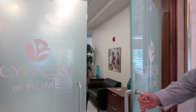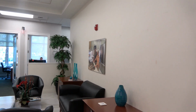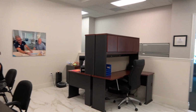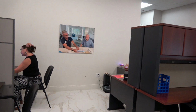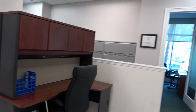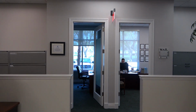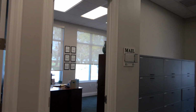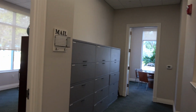Yeah. Right. So we're back here in the main entrance of the CRG building, and if we go to the right, we'll be in the Cypress at Home administrative office space. And what is Cypress at Home? So Cypress at Home is a comprehensive suite of services designed to help people age comfortably inside of the comfort of their home, whether their home is at Cypress Cove or out in the greater Southwest Florida community. We have 4 business lines under Cypress at Home. We have a care management service, a home care service, a home health service, and of course the primary care or medical care team under Cypress at Home as well.